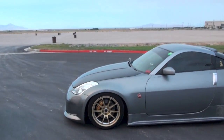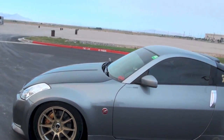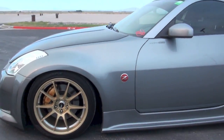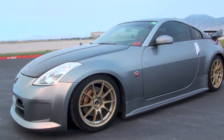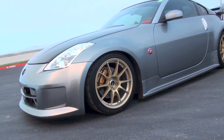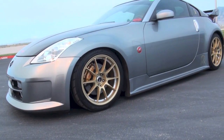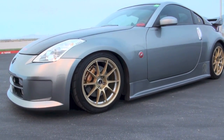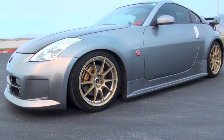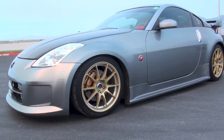When I built this thing, that's what I'm considering: what would it go up against? Value, what it can do for the money. You're watching the Nutnfancy project. This is stage two, I guess, complete of Killer, the STS turbocharged 350Z. Getting ready to run it at the track.